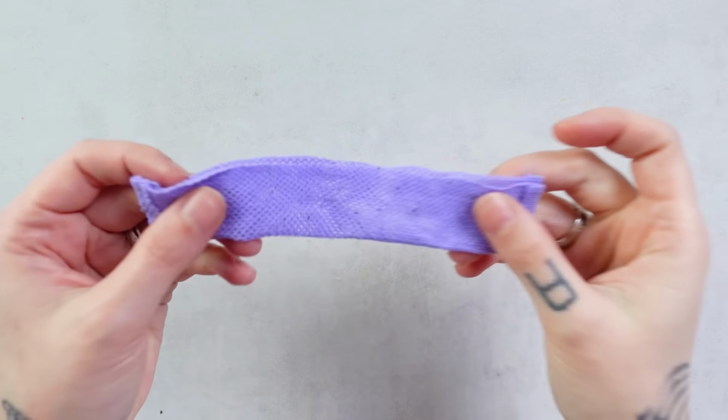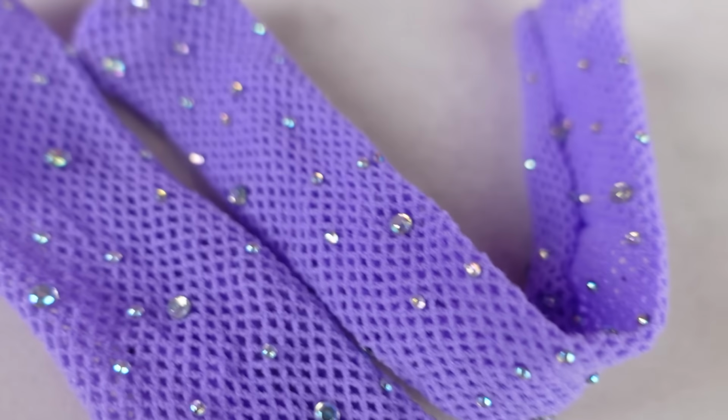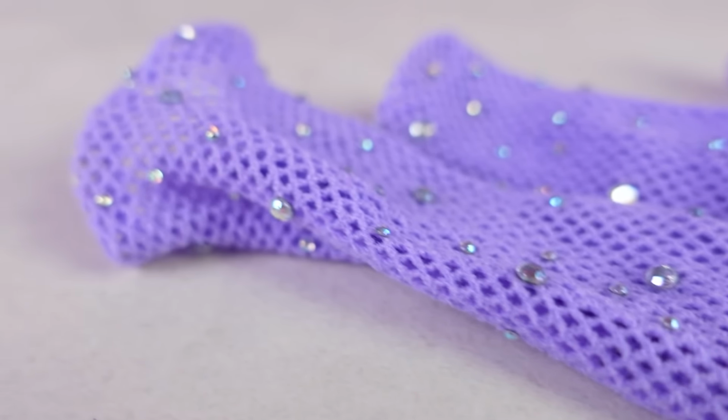You might ask why I didn't add a foot to the stocking. It's because of the rhinestones on the tights. I was just afraid that a boot would be too tight in the end. The finished stockings look super pretty, but just wait until you see them on the finished doll later on.